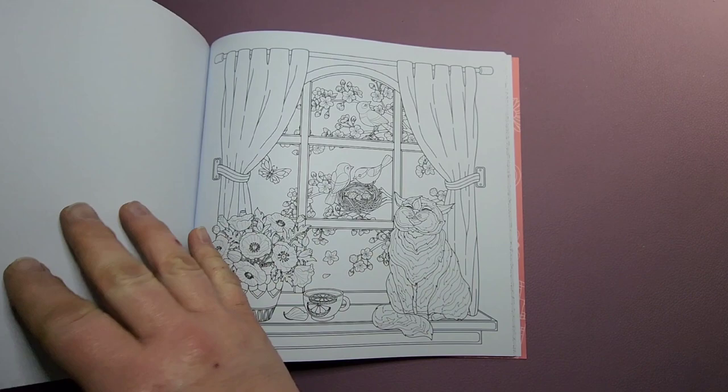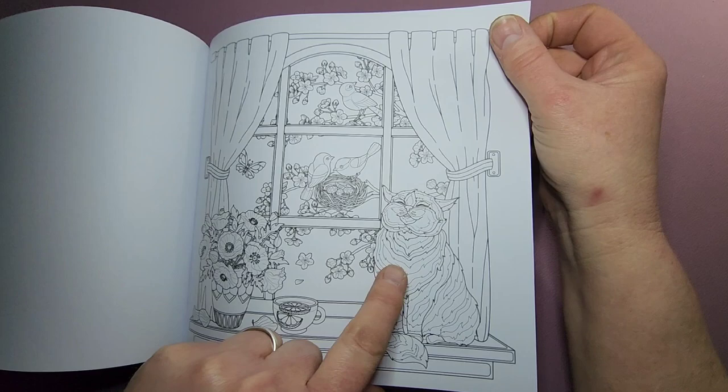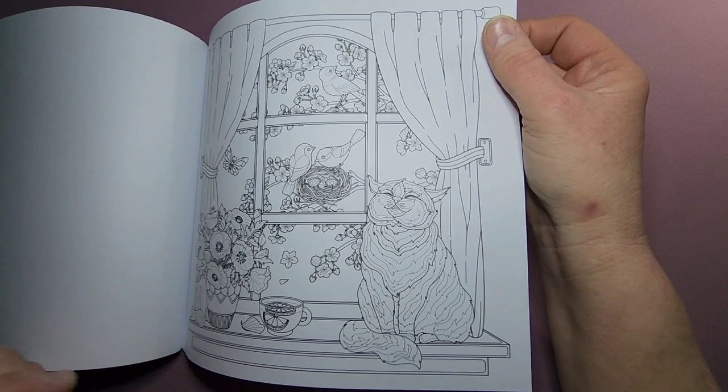Then we got a cat sitting in the window. That one again has the little layers where you could do different shades if you wanted to. It's on the front cover.